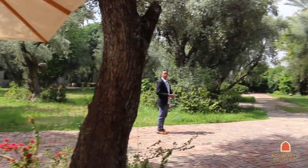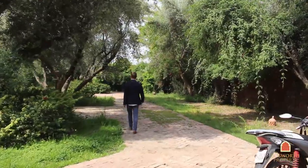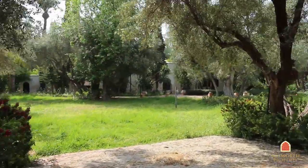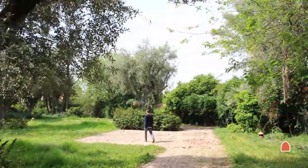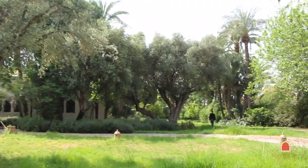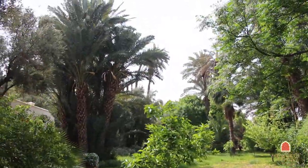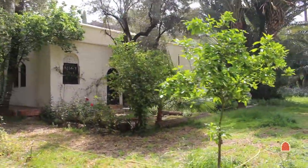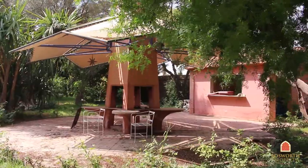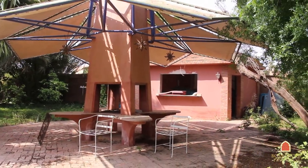Now let me take you for a little stroll around the garden. It's overgrown, but it's beautiful. Here we have the garden kitchen and bar. Big fireplace there for your barbecues as well.